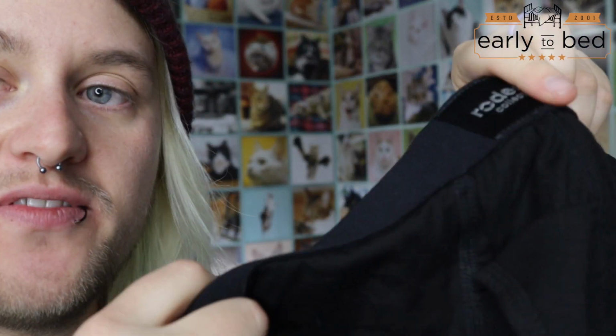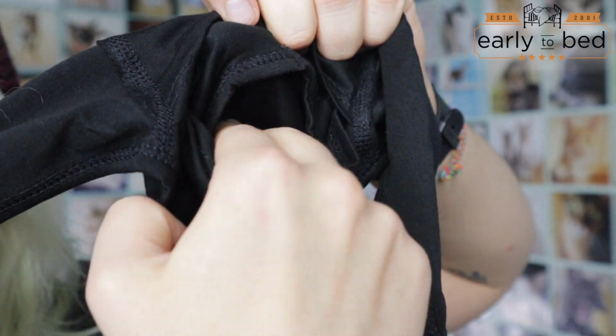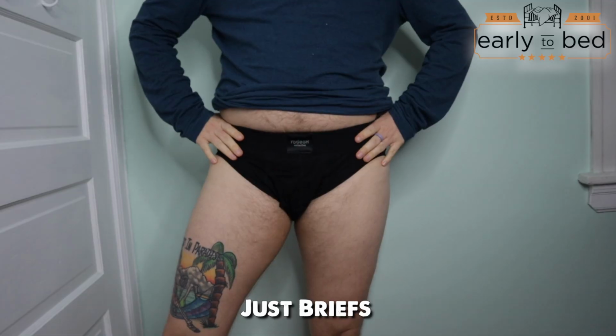All right, so these are $25 by the way. This is what it looks like in the front. You see the line here. When you open it, there is a hole. If you put your fingers in that hole and you turn the underwear around, the front comes out of the front. So really not as complicated as it seems, but I do want to show you what it looks like with a couple of prosthetics.